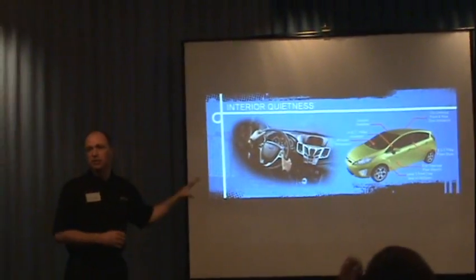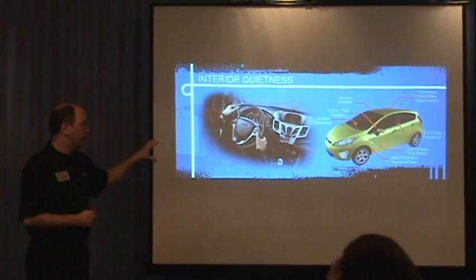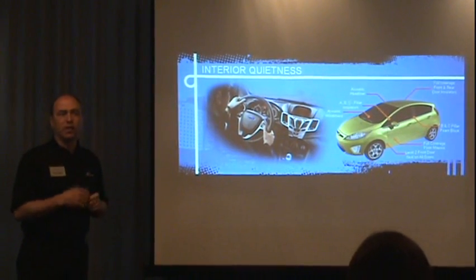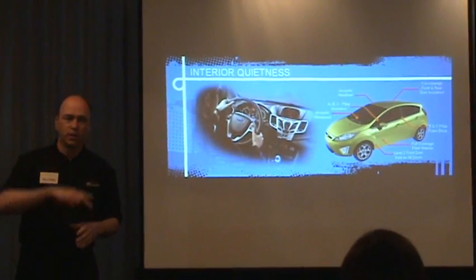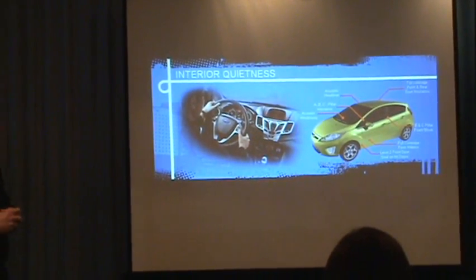So we paid special attention to it. I'll show you first the technology we put in and the attention we paid, the detail we applied to the NVH of the vehicle, as well as some of the performance characteristics. It starts with level 2 sealing on all doors, front and rear, double sealing all the way around to prevent road noise and wind noise coming into the car.